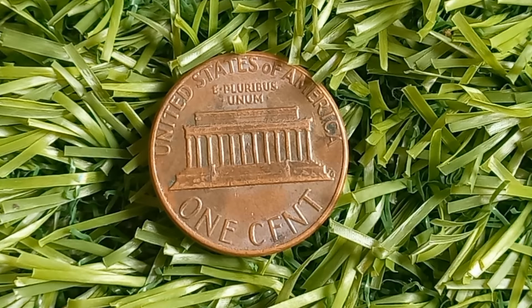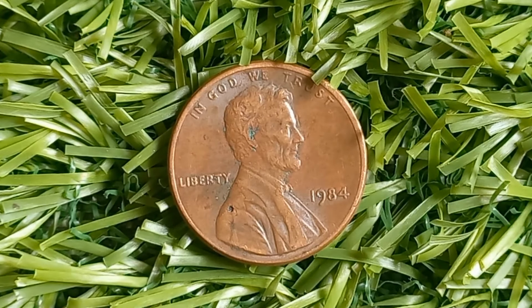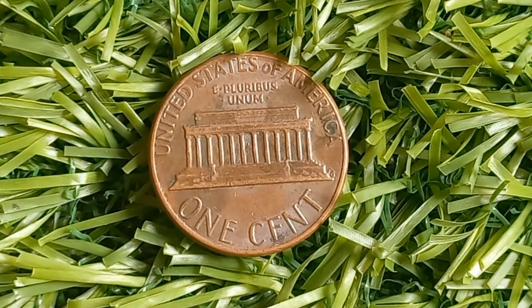If you do find a 1984 no mint mark penny with the double die error, the next step is determining its condition. Coin collectors and grading companies use a system that ranges from poor, which means the coin is very worn out, to mint state, which means it's in almost perfect condition. The better the condition of the coin, the more valuable it is. You can have your coin graded by a professional service like the Professional Coin Grading Service or Numismatic Guarantee Corporation, which will certify its authenticity, and condition grading can significantly increase the value of your coin, especially if it's a rare error in high-grade condition.